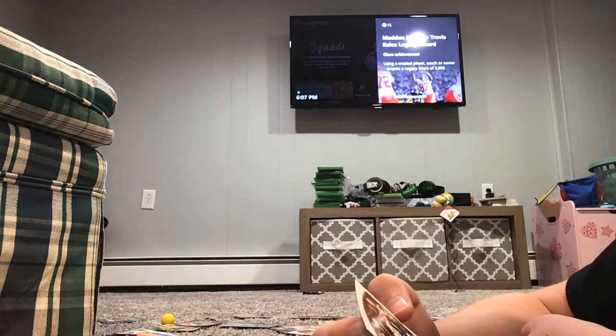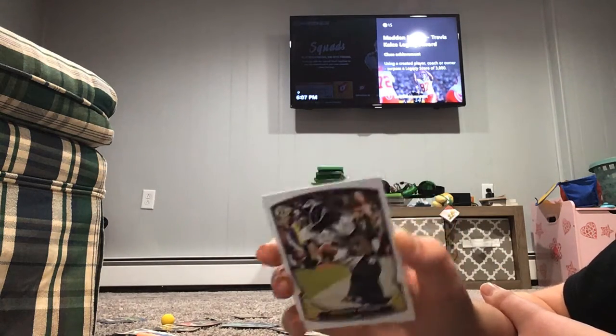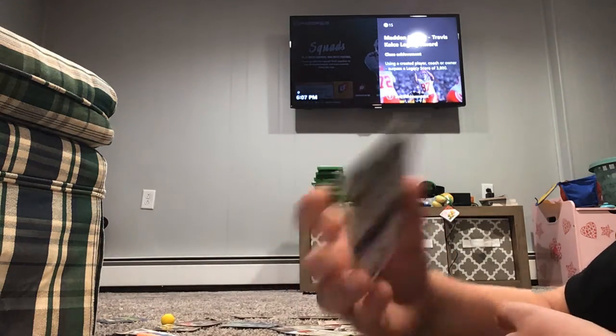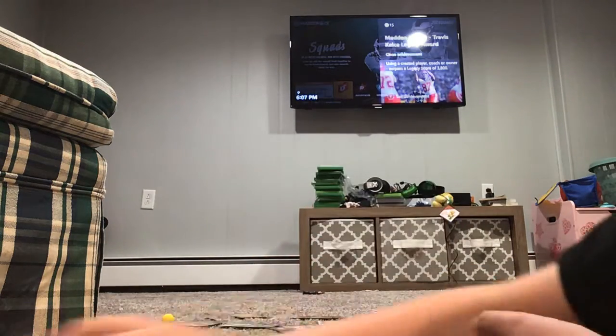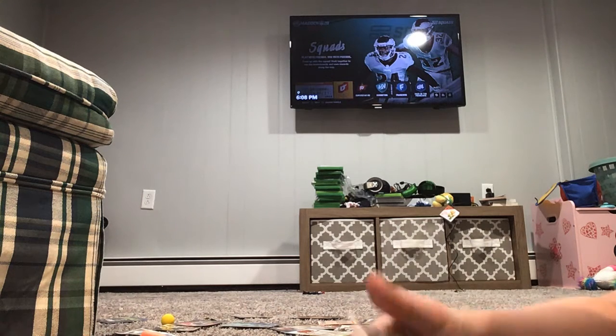Next we have Marlon Brown. He is a wide receiver for the Ravens. I like these kind of Topps cards. They have these cool designs on the back. A lot of Jets players I've found out recently that I have.